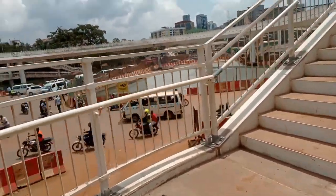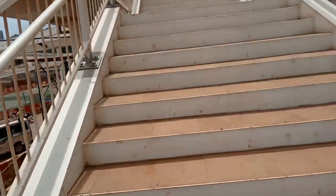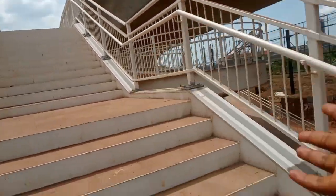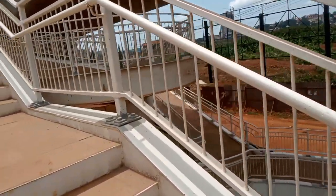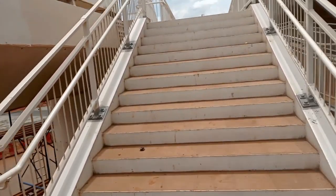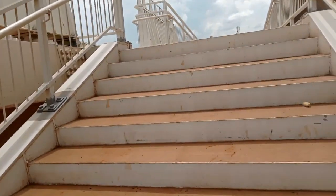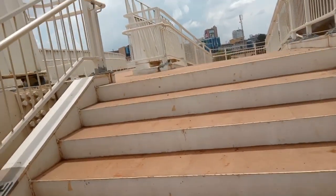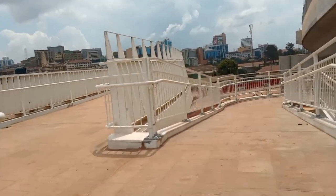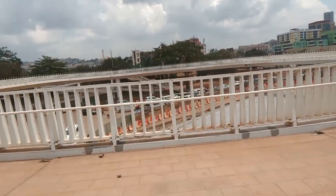This is Nalongo Letitia, and in today's video I have just come to tour around this beautiful flyover. It is located in the middle of the town, the middle of Kampala. I really love the way Uganda is becoming so developed. So this is it, and here we are. I'm just going to be showing you how it looks.